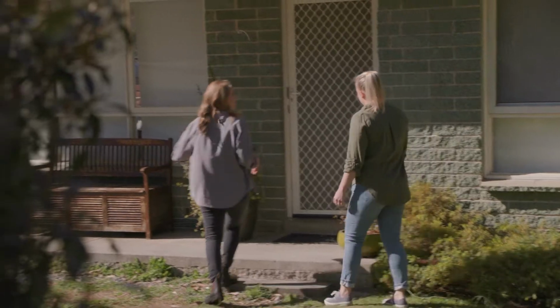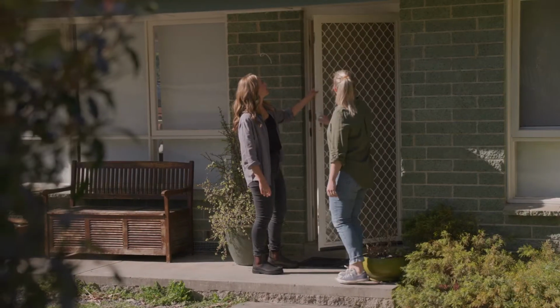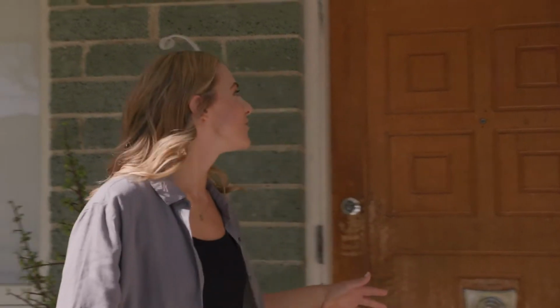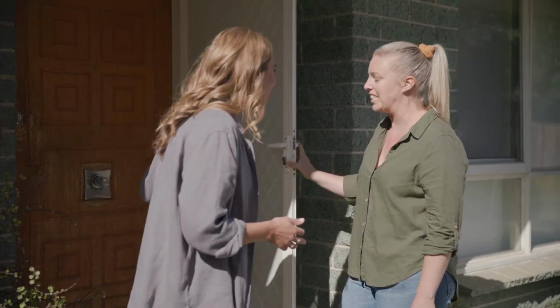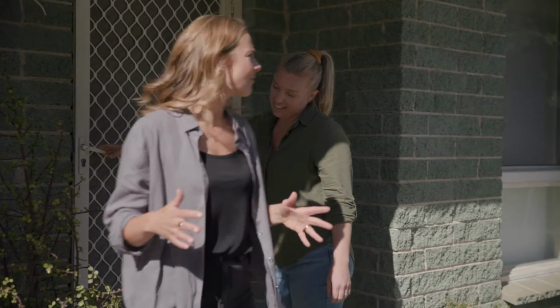You don't like this front door? Can we get rid of it? Yeah, absolutely. I think this will help a lot. You've got that security screen here. And look, there's nothing wrong with it, but I do feel like it might be nice to bring in a fresh door, a bit of a pop of paint, fix it up. That's an easy fix, to be honest. Sounds perfect. Painting your front door kind of changes everything.